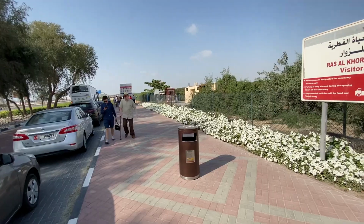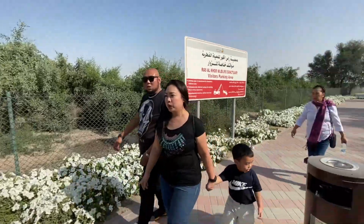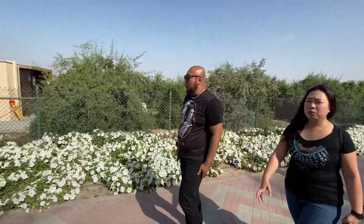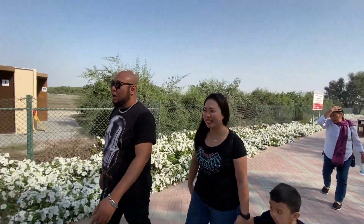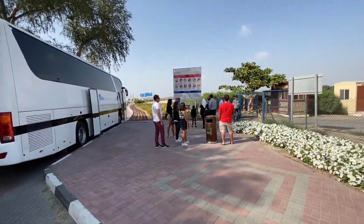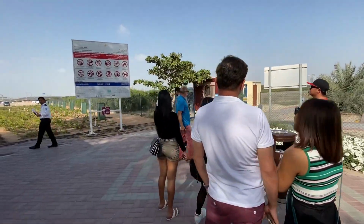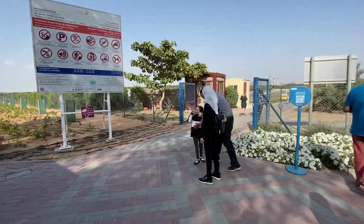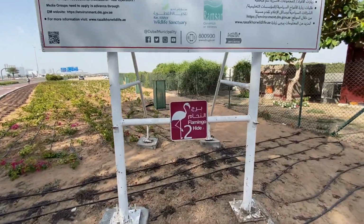See the tourists? Too many. Along the way, we saw a herd of pelicans. They're huge in numbers, but we weren't told there would also be a huge number of tourists. There's one bus full of tourists. Let's see if we are going to fit inside. Flamingo hide number 2. Earlier we were in flamingo hide 1.